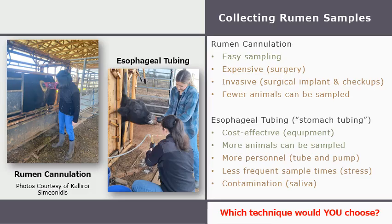It also is quite invasive, and you have to monitor the animal and make sure that this cannula is not being infected or anything like that. And with how expensive and invasive this procedure is, oftentimes there are fewer animals on the farm that have this cannula versus non-cannulated animals.